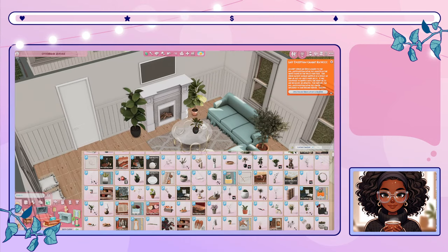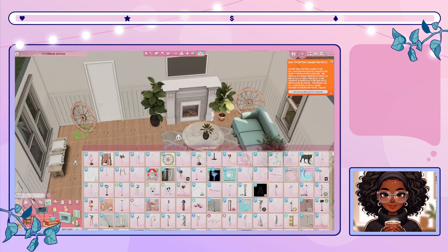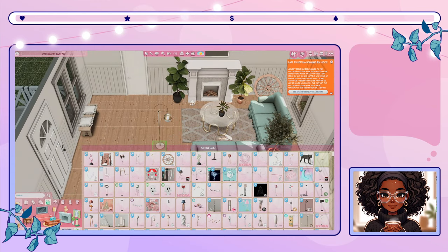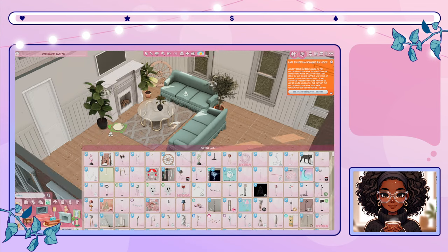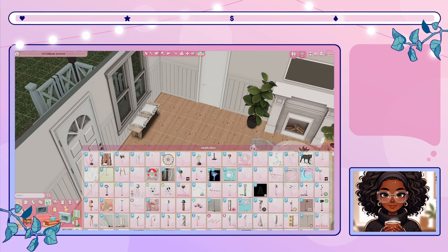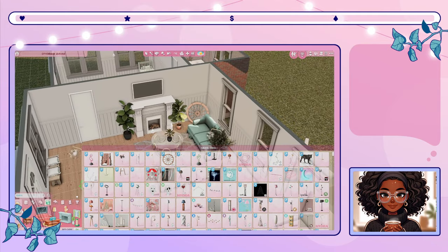A lamp. Can we get a lamp? Oh, look at this. Oh, this is beautiful. Magnifique. I love it. Okay, and what about this? Oh, that's cute. But what about that? If my boyfriend was in here, he would crack up because he would know exactly what I'm talking about. Okay. Our little house is kind of getting there.